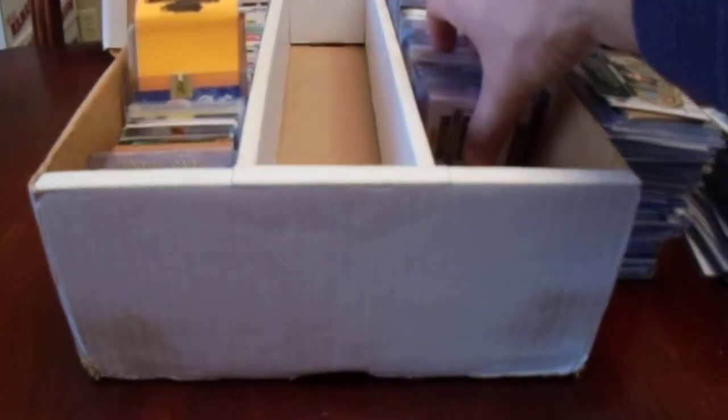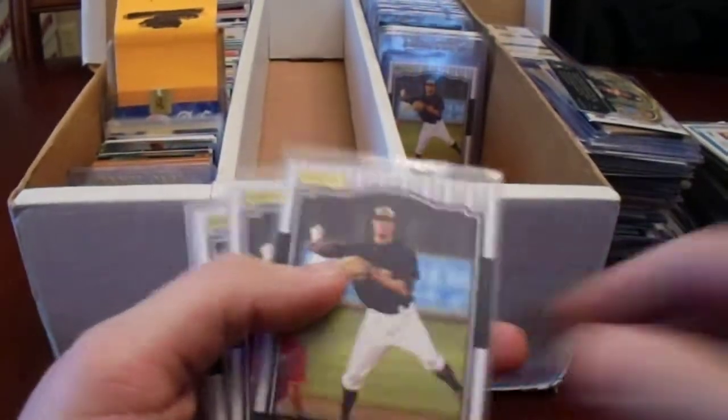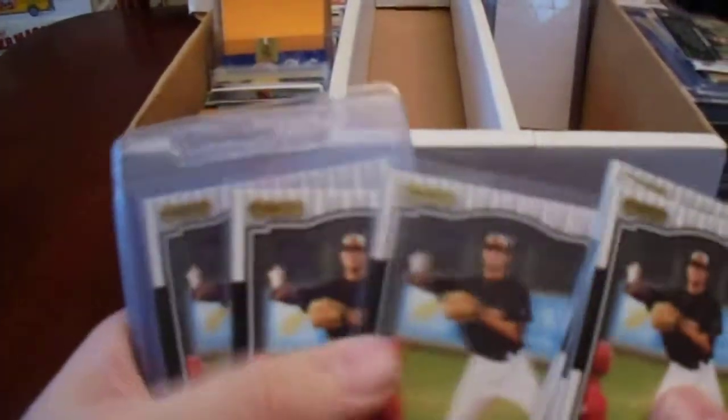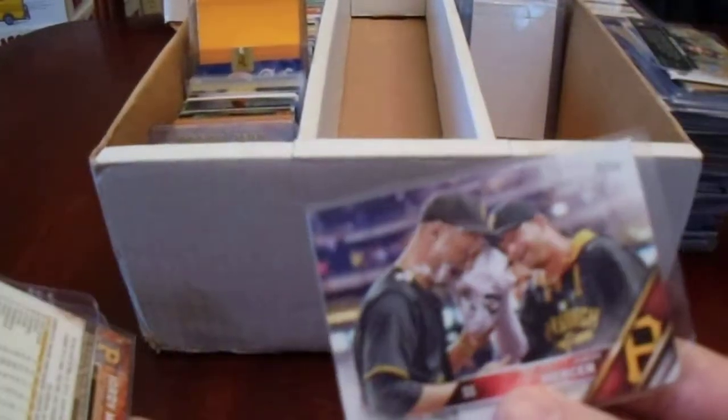Jordy Mercer. Hey, quick shout out to Brian R. You know I always like Jordy Mercer. Well, we got 1, 2, 3, 4, 5, 6, 7, 8, 9, 10, 11, 12, 13, 14, 15 Jordy Mercer autos, along with some of these rookie type cards here from Razor. There's a nice number to 25. There's his Topps rookie. That's cool. AJ Burnett having fun there.